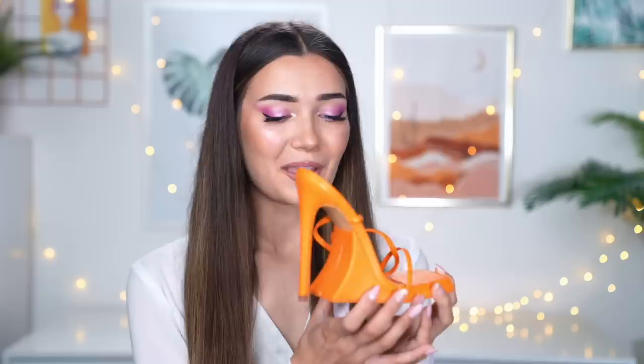Oh no, they sent me a size 3. What? I'm never gonna fit in this. Oh no, on my order it says size 3. I must have pressed size 3 by accident. Okay, I'm gonna try and squeeze my foot into these, but I don't think they're gonna fit, and I don't think they had any more sizes left, so I guess we'll see.